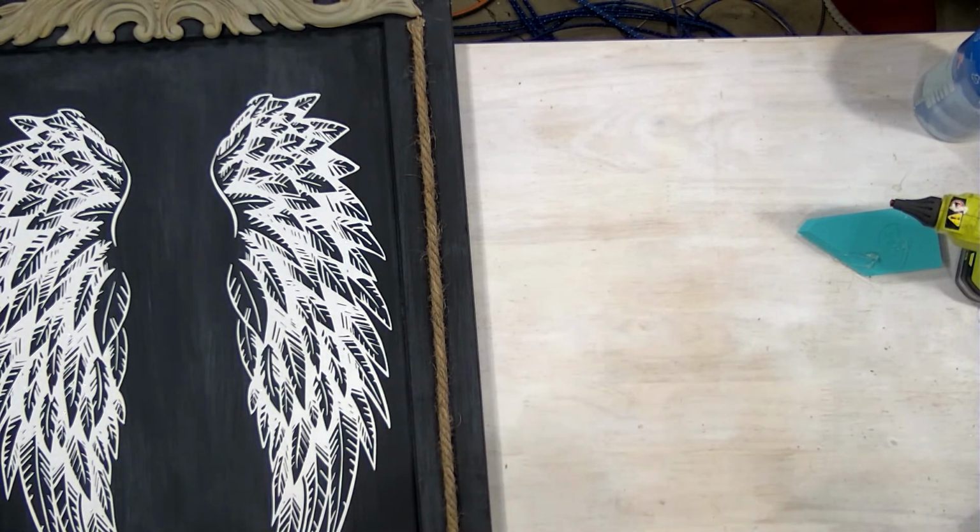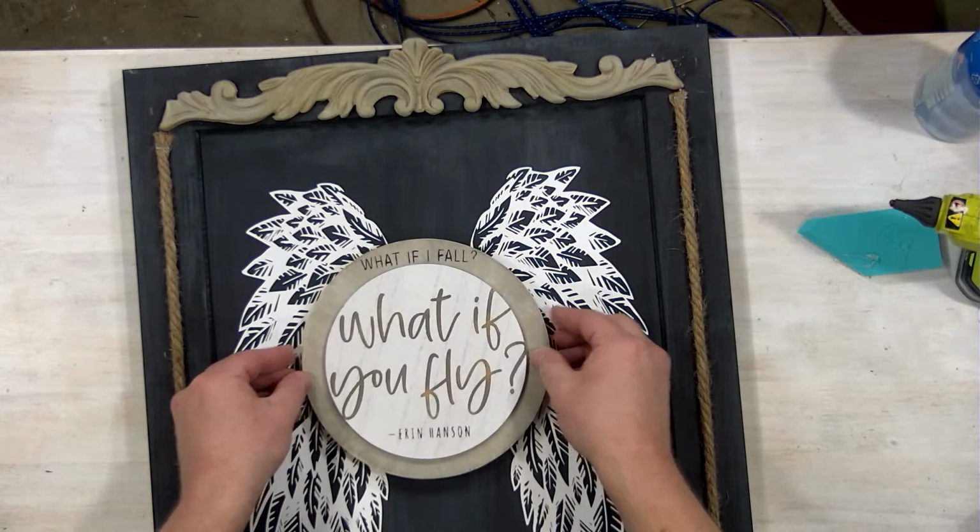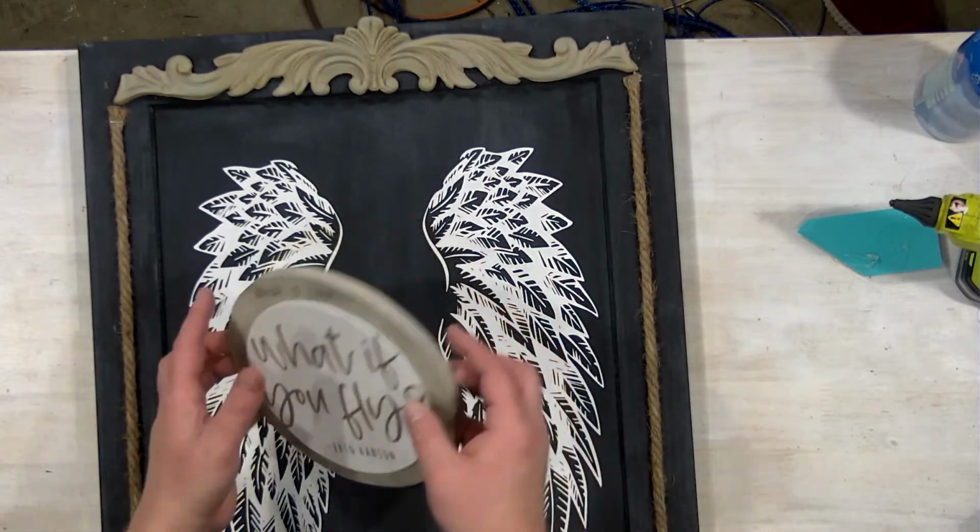Okay, Shawnee, is that in the center? Absolutely. All right. And then the last thing we're going to do is put this right there.